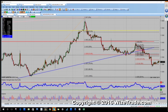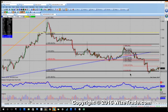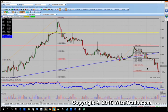The euro dollar has gone to where we had thought we were going to get to, towards that 113 level. It was the 161% extension, 786 retracement. We were looking on Friday thinking we were going to get there, and we overshot. I was actually surprised we went as far as we did, but it was Friday afternoon. Friday afternoon market was a little thin.